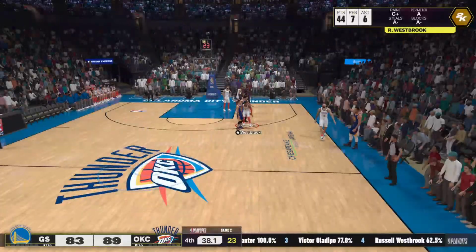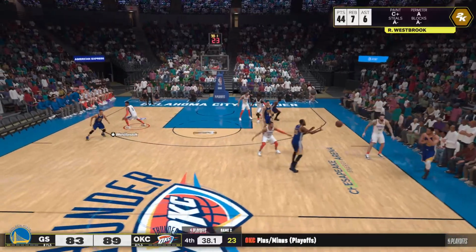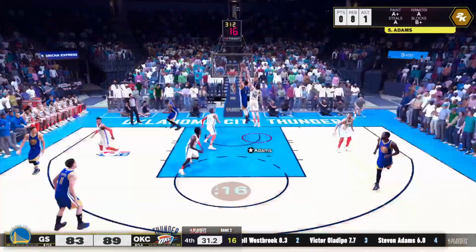And we've got a timeout called by Steve Kerr. There was no hesitating. He wants to talk to the team right now. What do you think we're going to see coming out of this timeout? Yeah, trying to get back in this thing, they need a score. Yeah, and they need it fast. I mean, they'll be drawing up a quick hitter in the huddle here, no doubt.